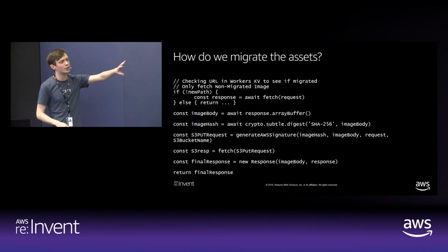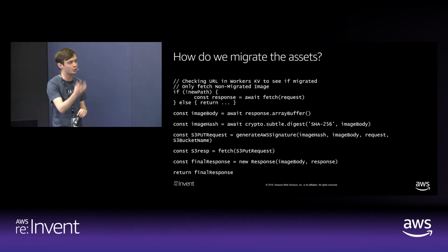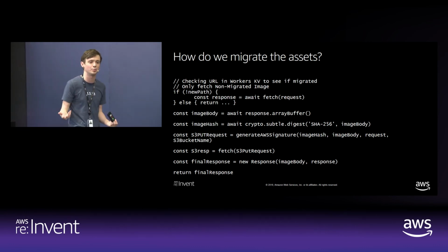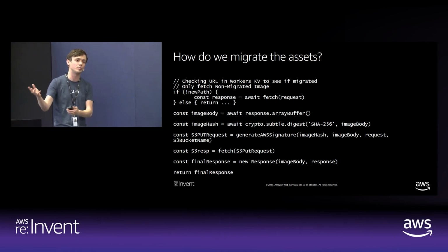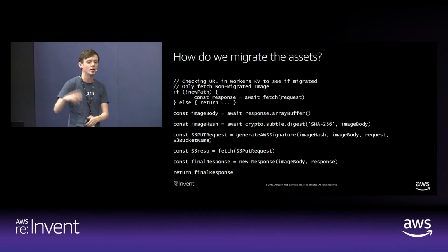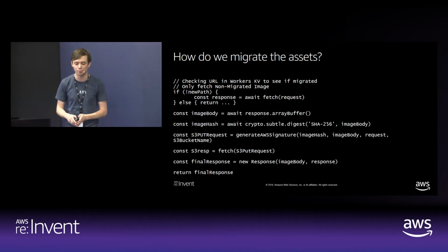Something to note is that while laying it out in this fashion makes it easy to fit on one slide, to do this for real, you should actually return the image first. You want the response to be really fast for your user. You can return the image first, and then put into S3 behind the scenes at the same time, and then write to the key value store to say, hey, this has been put in S3.